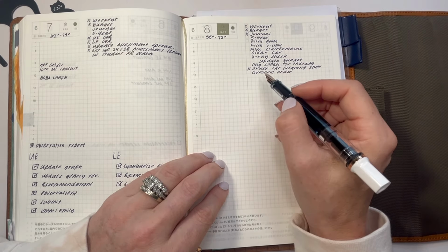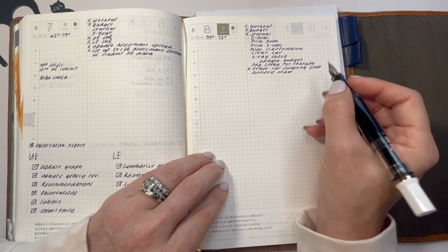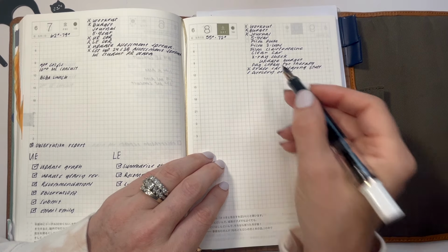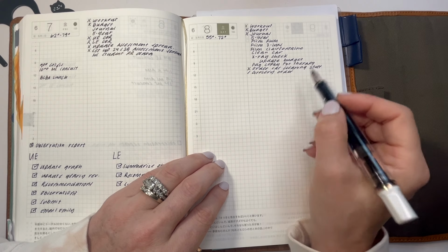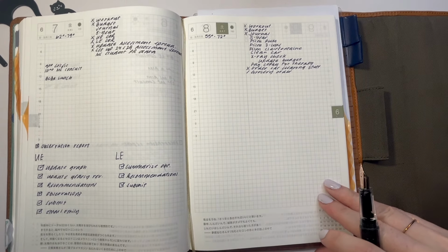I did not do any YouTube filming. I did not clean my car. I did not write the check for an x-ray. I did not pay my copay for therapy, but I did start to work on my grocery order, and I did order the car cleaning stuff. So that is all set and ready to go.